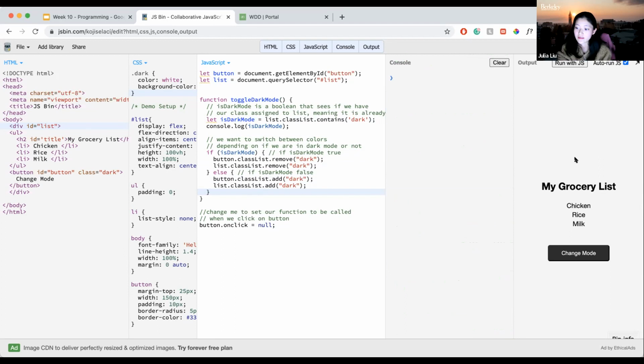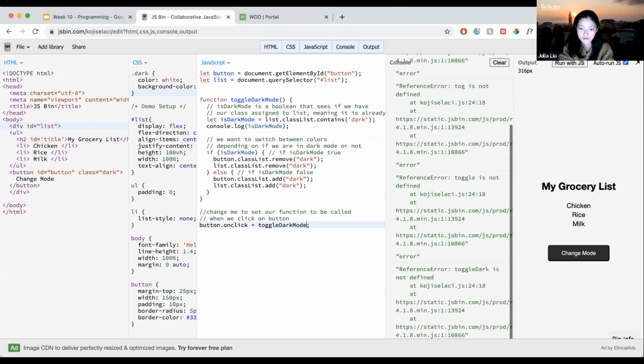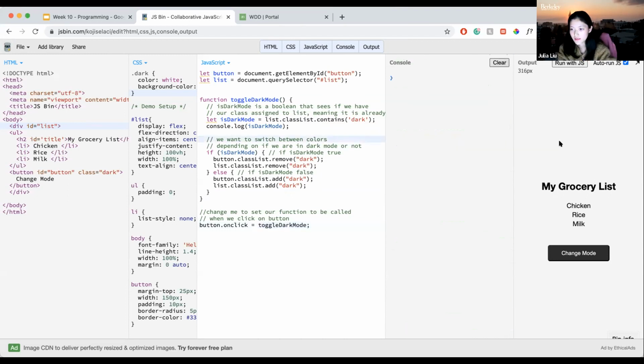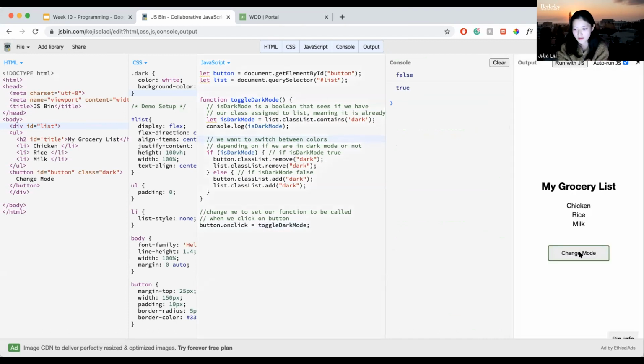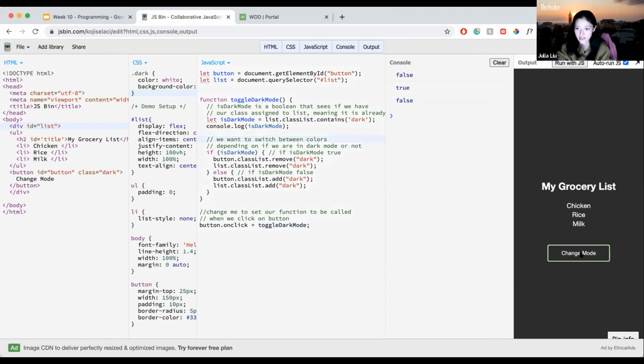Now you might see that it's not actually doing anything right now. That's because we haven't assigned this function to the onClick property. So we haven't taken advantage of the JavaScript event. What we want to do here is replace this null with the name of the function that we want to call, which is toggleDarkMode. And now when we run it and click on this button, it should change from dark mode back to light mode and light mode back to dark mode every time you press it.